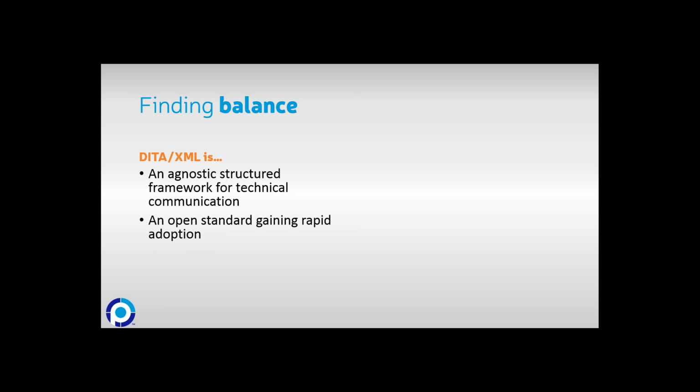Through our journey, we've been looking at finding balance. When we talk about form, of course, I mentioned DITA XML earlier, and how DITA XML is a very good solution for not just technical publications, but many parts of an organization to help them create content that has legs. It's future-proofed and can serve the function that it needs to serve within the organization. DITA XML is an agnostic structured framework for technical communication, an open standard, and extensible across industries. So it's not limited to any one industry or purpose.